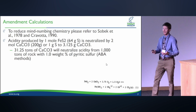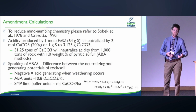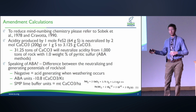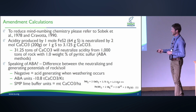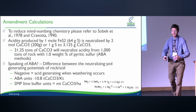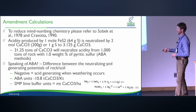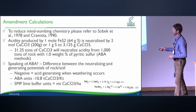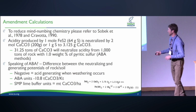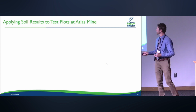And what do I mean by acid-base accounting? It's the difference between the neutralizing and acid-generating portions of the waste rock. So that's one of the parameters I previously mentioned that we'll look into. And some examples: if you have a negative acid-base accounting number, that means your waste rock or tailings are going to generate acid when it weathers or comes in contact with oxygen and water. A general unit would be negative 10.8 tons of calcium carbonate per kiloton of pyritic waste rock. So using that and applying that to test plots is what we'll usually recommend.